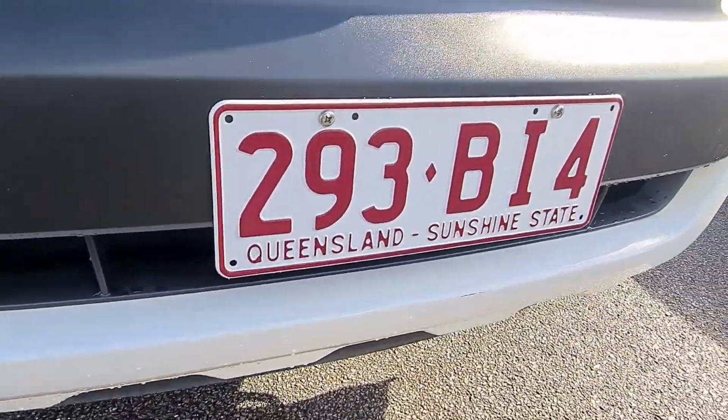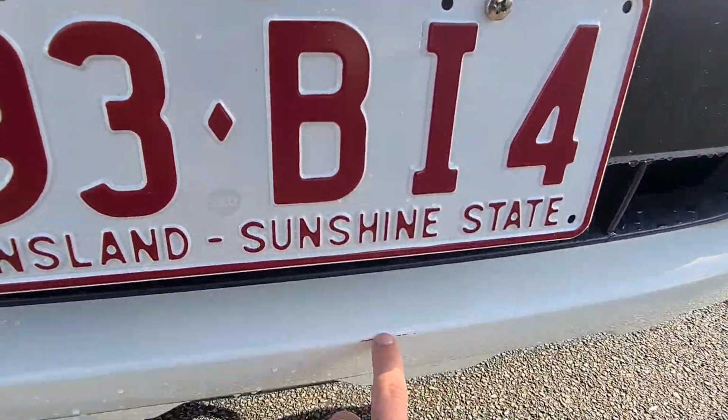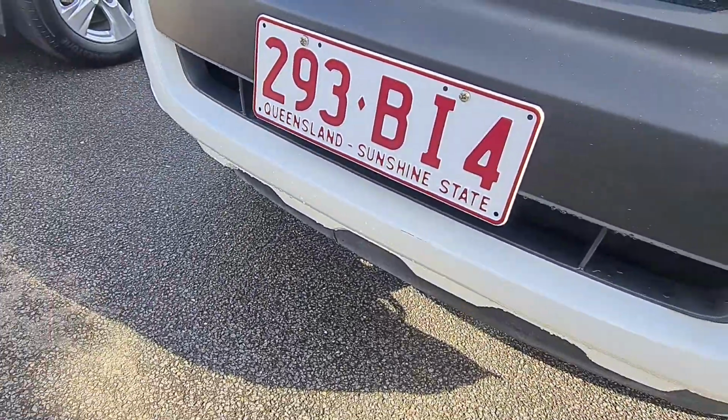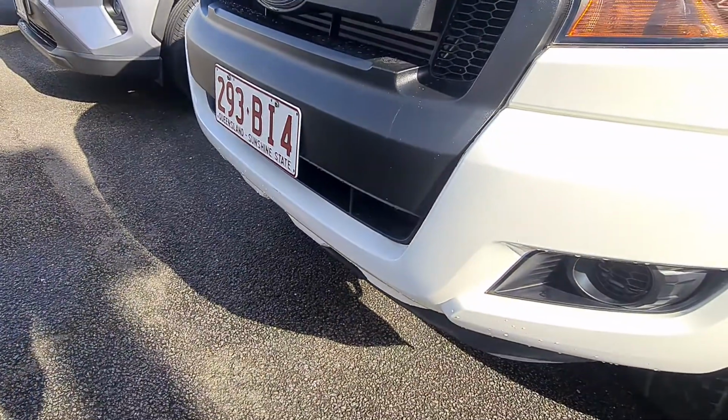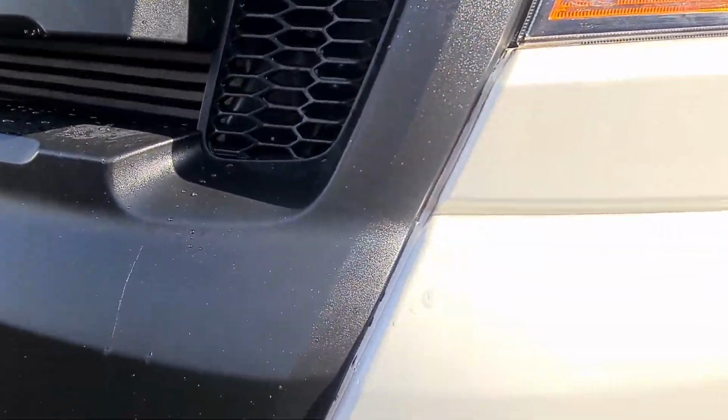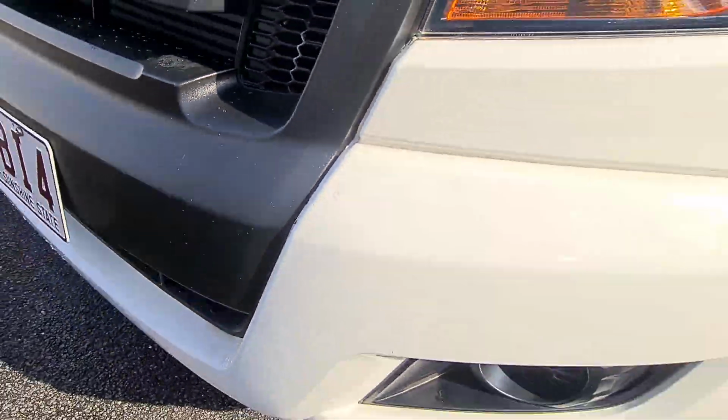And again, just down the front there, a little scratch on the front bumper. Very hard to notice, but it is there. If anything like that is a concern to you, we can look at getting that touched up for you. A little mark there has obviously been touched up in the past, looks like a little stone chip.